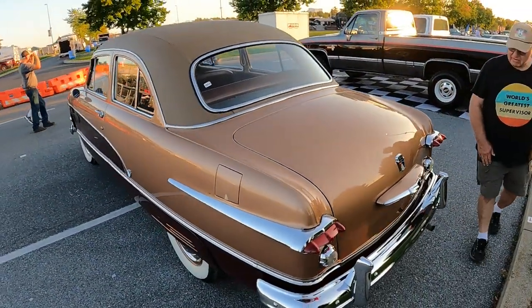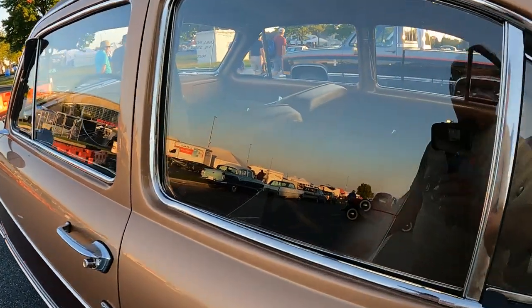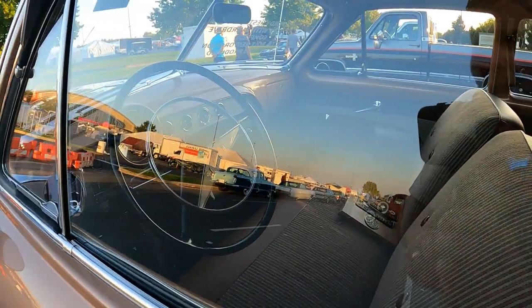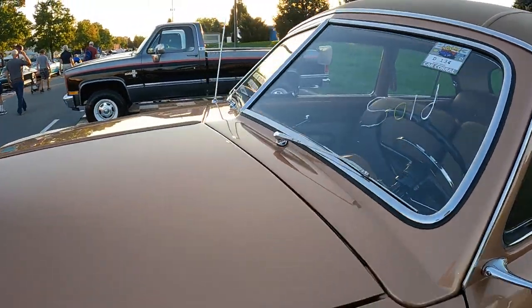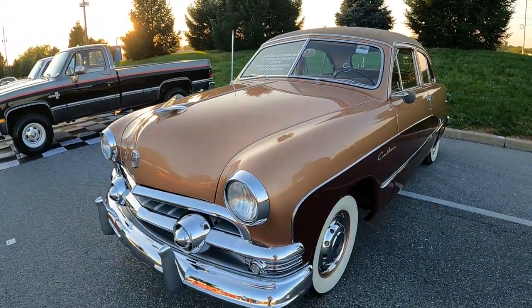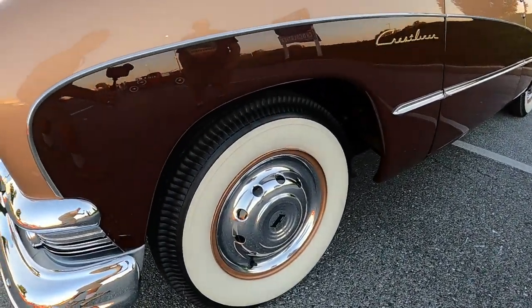Yeah, it's really nice. It's pretty. I like that maroon and kind of a champagne color. It's interesting. Sold it. He sold it. And the rims are painted the same color as the body. They sure are. Yeah, it's a nice detail. Wow.